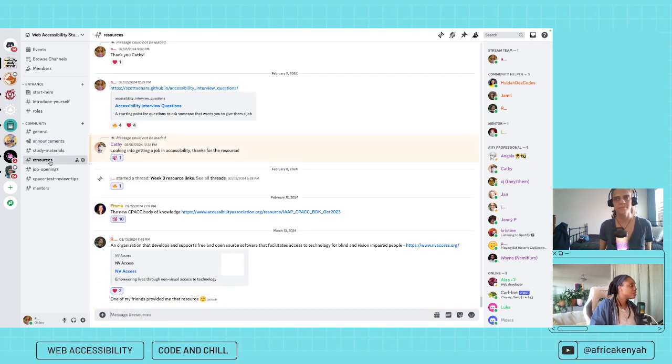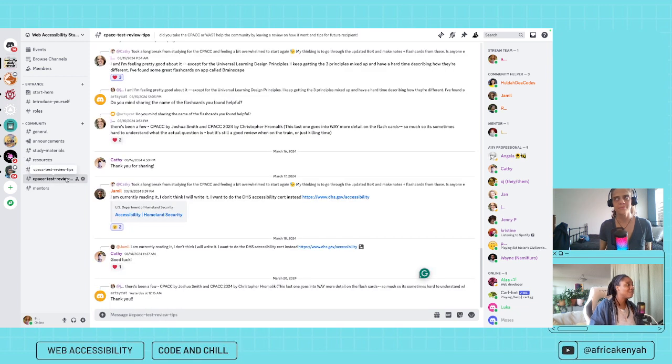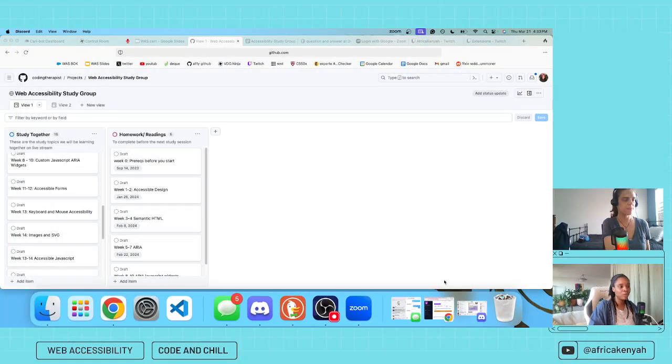There's also resources. We have a job opening page. We have an area where if you've taken the CPAC or any of the tests that we're working on, you can put how it went, how you passed it, things like that. And we have mentors who are always happy to help if we need any help or have any questions that are specific to web development or to web accessibility.